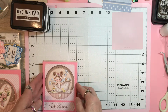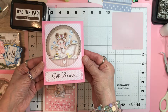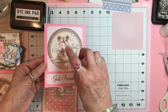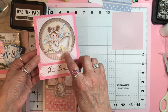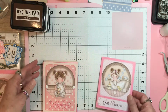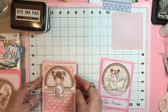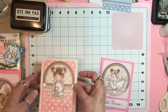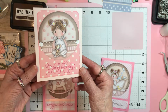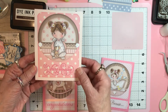So here's one of them. And I did put the stickles on the bubbles and on her little daisy and on the little ducky's wing. Not tons of glitter on these guys though, because I think it's toll painting on these, and if you're like me and you like toll painting, then you know that the strokes are very important to be seen.